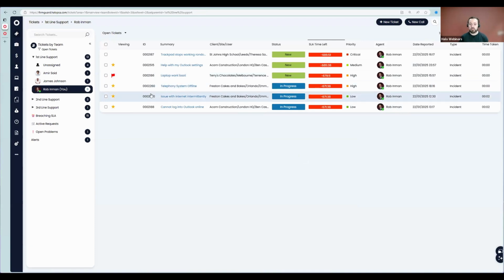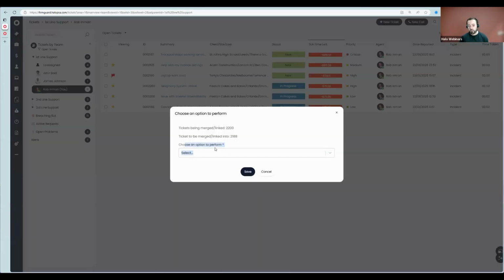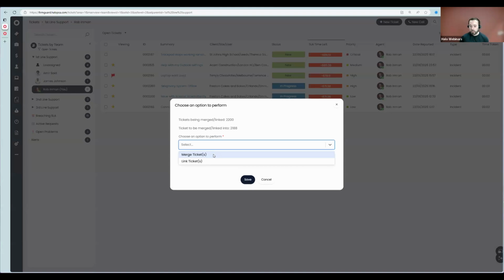Similarly, you can link tickets to one another or even merge them into one another by dragging and dropping over each other. At which point we have the option to define what we're doing here, if we're merging the two together, or if we're simply linking the two together, keeping them unique, but establishing a relationship between the two.